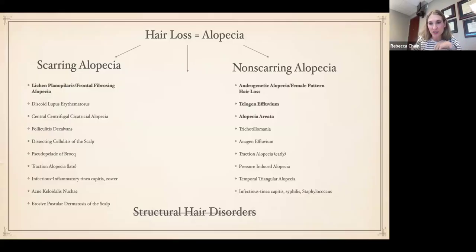So we're going to talk primarily about non-scarring alopecia because that's what you're mostly going to see. So androgenetic or female pattern, something called telogen effluvium, which we'll go into, and alopecia areata. And then on the scarring side, one that's actually fairly common and I see all the time, like lichen planopilaris or frontal fibrosing alopecia. You will recognize it when you start seeing it, and it will help you set expectations with your patients as to whether or not they need to see derm and whether or not they're going to grow their hair back.